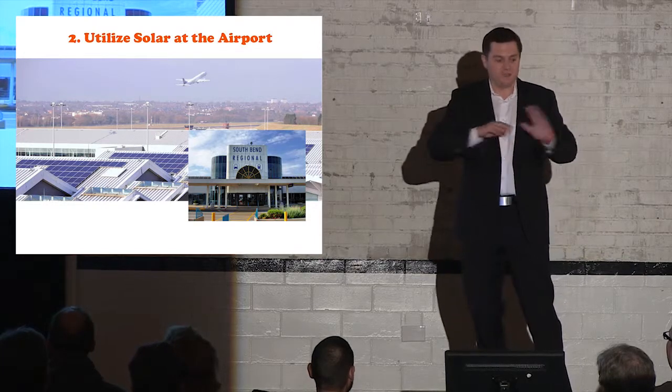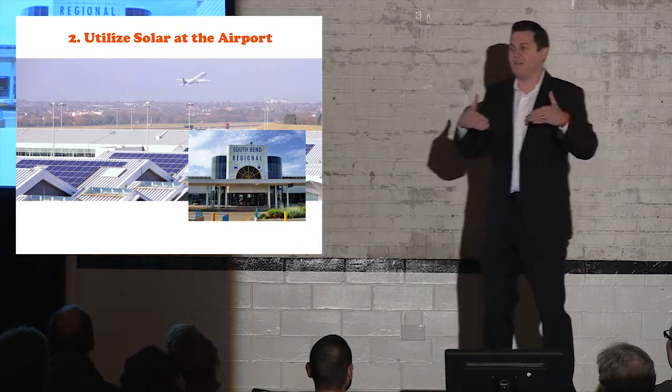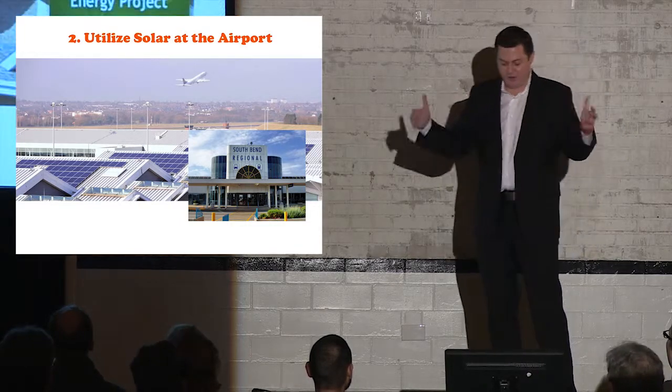Number 2, you can put solar up at the airport. It's a big building, there's a lot of property, they consume a lot of energy, and what way to tell visitors that we're innovative by putting solar right at the airport where they can see it.